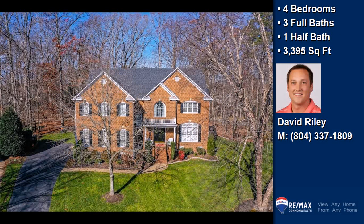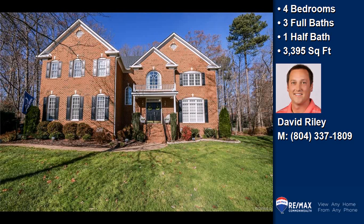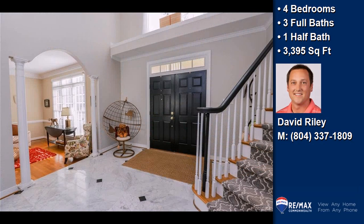This property is a 4-bedroom, 3 full baths, and 1 half bath home. Interior features of this property include walk-in closets, carpeted flooring, a fireplace, natural gas heat, recessed lighting, a kitchen island, a pantry, skylight, and a bay window.